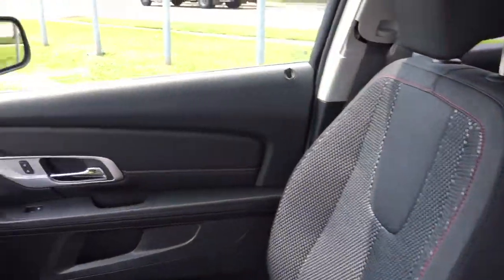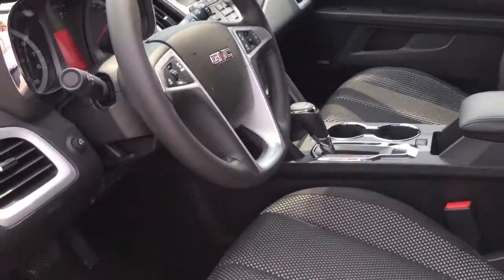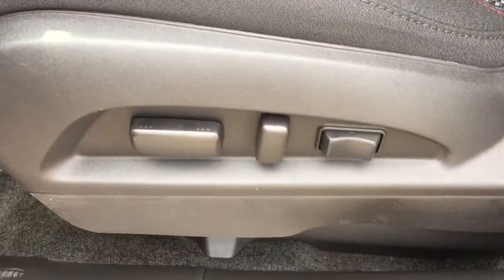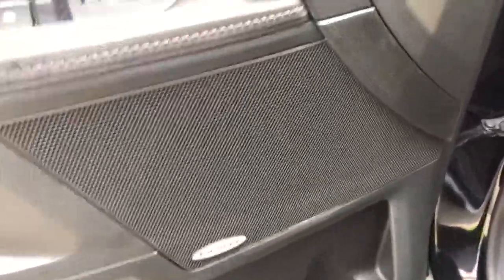Going to take a look at the inside of the vehicle now. So the upholstery in here is all cloth. Just down here are the controls for the 8-way power adjustable driver's seat, including lumbar support. And this vehicle is equipped with the premium Pioneer speakers, which allow for the best sound quality when listening to your music inside the vehicle.